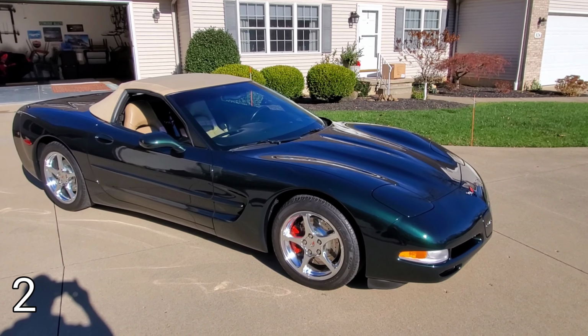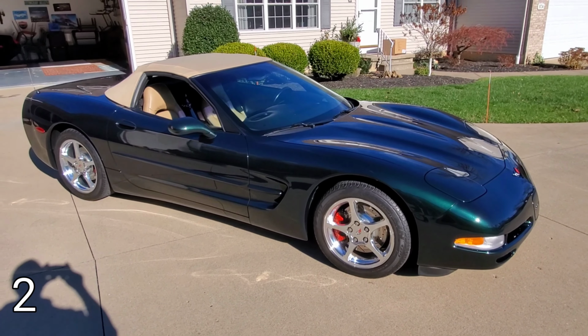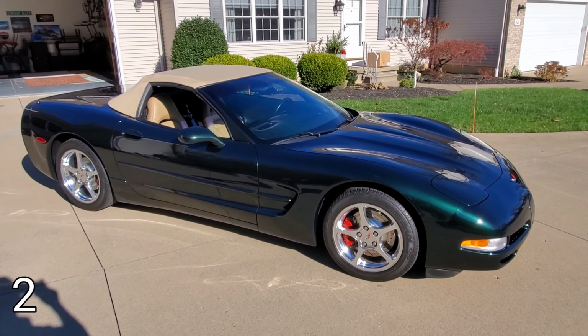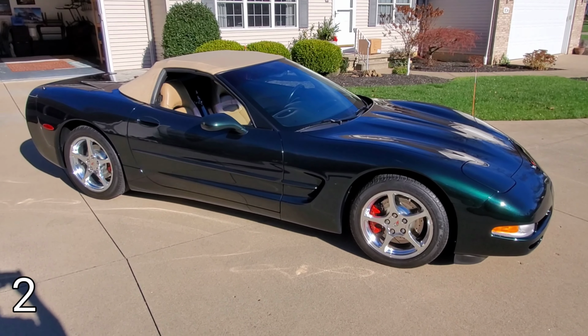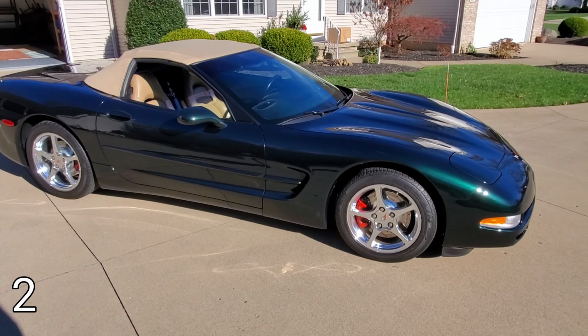Hey everyone, this is Tony from Northern Ohio. This is my 2001 C5 Corvette convertible in dark bowling green metallic with light oak top, light oak interior, 35,000 original miles, one of only 476 built in 2001 in this color combination.